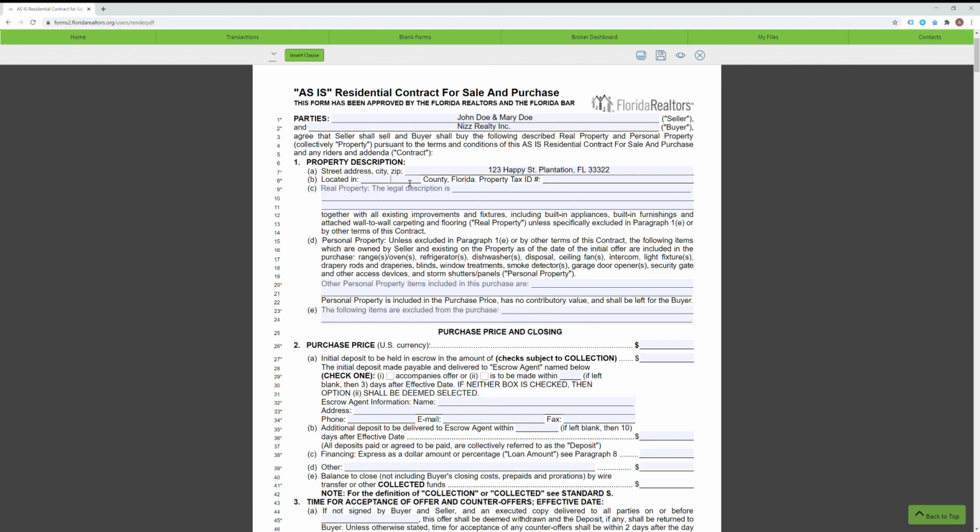I've seen other realtors put here United States County or something like that. You need to put the actual county it's in. So I highly recommend you put the county it's located in. Plantation is a city in the county of Broward, so we're going to put Broward County there. Don't fill this out incorrectly. It's completely unacceptable, and it's a very simple thing. Put the proper county there.